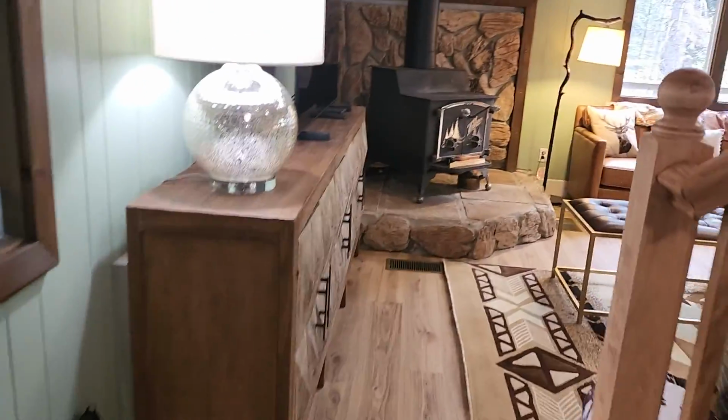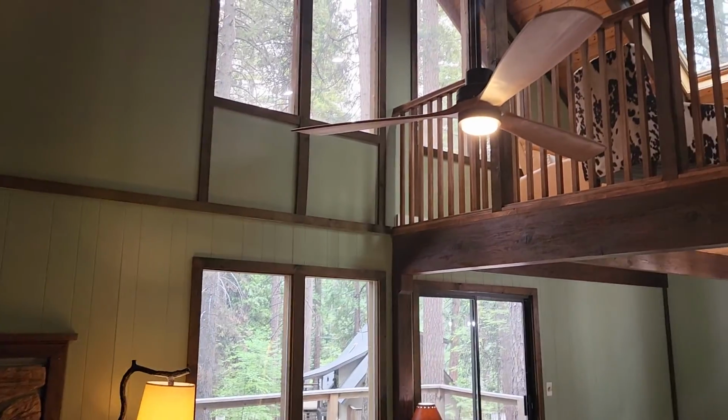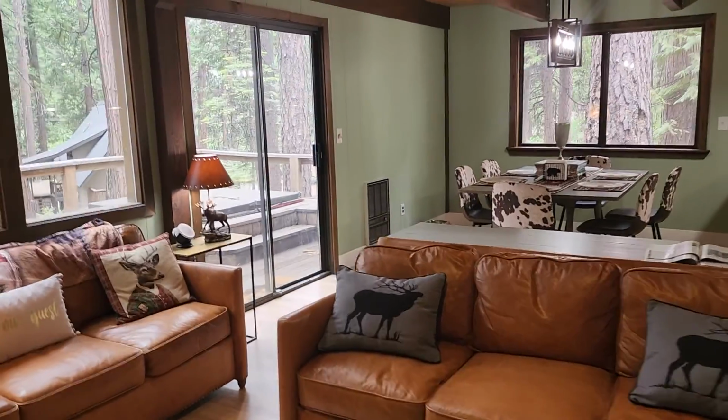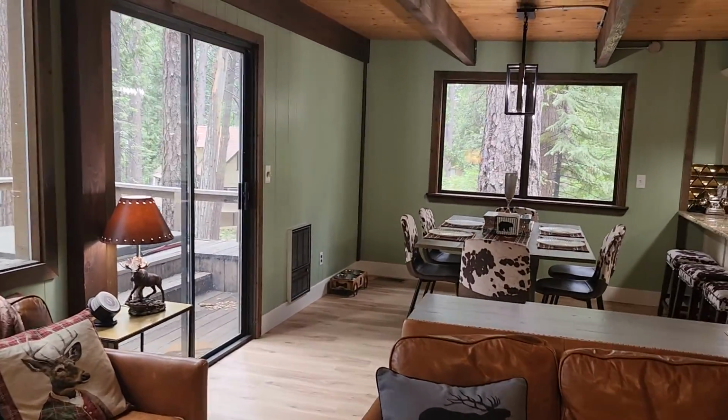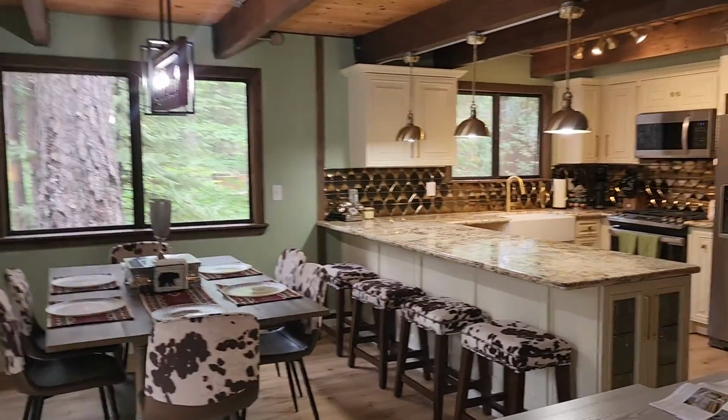So then we come into the great room. This home has new central heating and air conditioning, which you won't need that often in Arnold, but you'll be glad you have it.